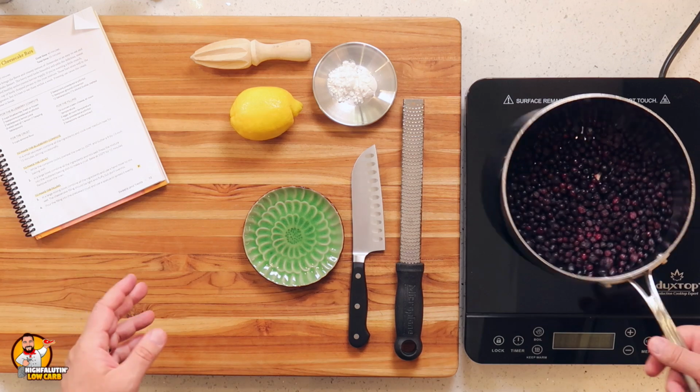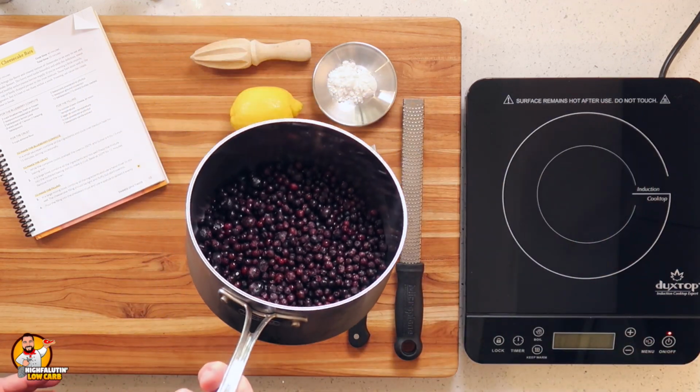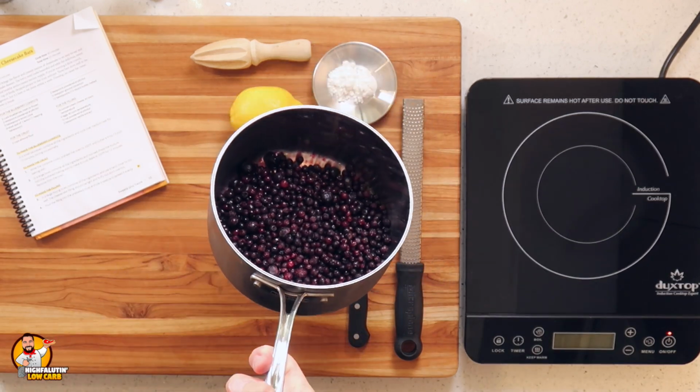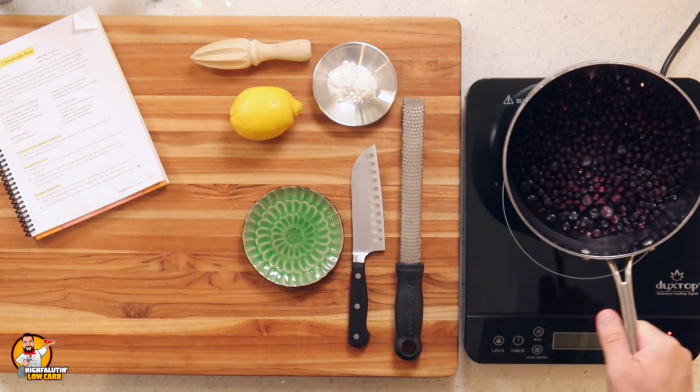All right, guys, so let's get started here. This is 2 cups of blueberries. You can use fresh or frozen. I've chosen frozen because I keep frozen berries in the freezer all the time. So this is 2 cups of blueberries.